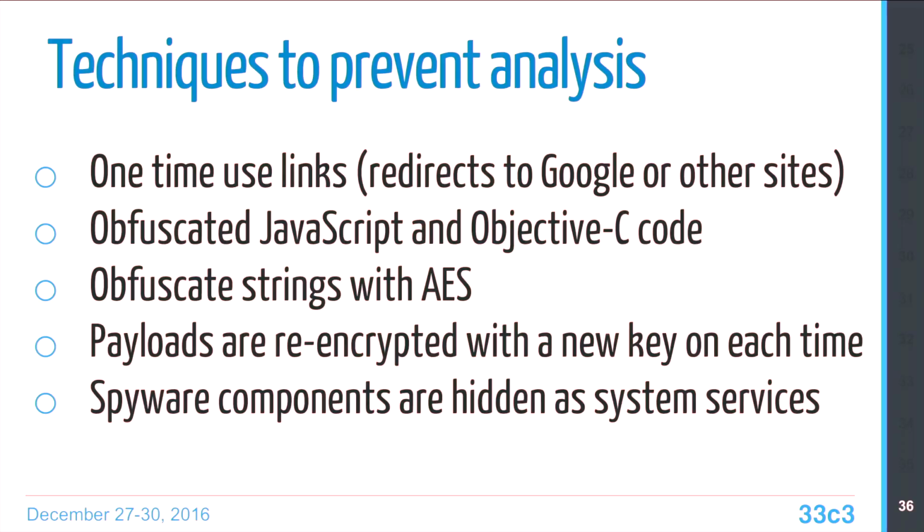There are some tricks that Pegasus uses to make it harder to reverse engineer, like one-time links. After you click on any of the links, they are invalidated and now redirect to Google or other sites. It re-encrypts all the payloads each time they are downloaded, on the fly. And of course, it tries to hide itself to look like a system component.